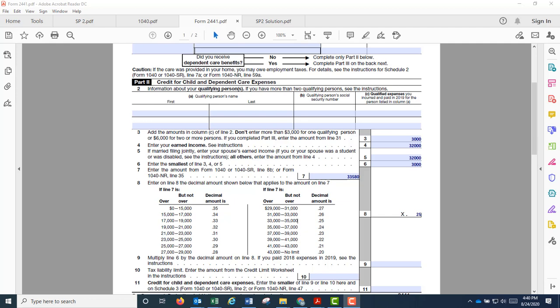The amount of credit is 25% times the qualified expense, but that qualified expense has a max of $3,000 as indicated right here. $3,000 for one qualifying person or $6,000 for 2 or more persons. In this case, the taxpayer has only one child, and so qualified is $3,000 max. And we take that max times 25%, where we obtain from the range right here. And 25% times 3,000 is $750.